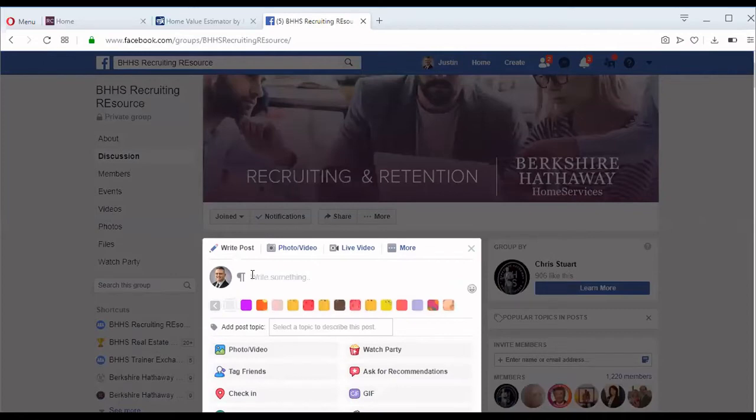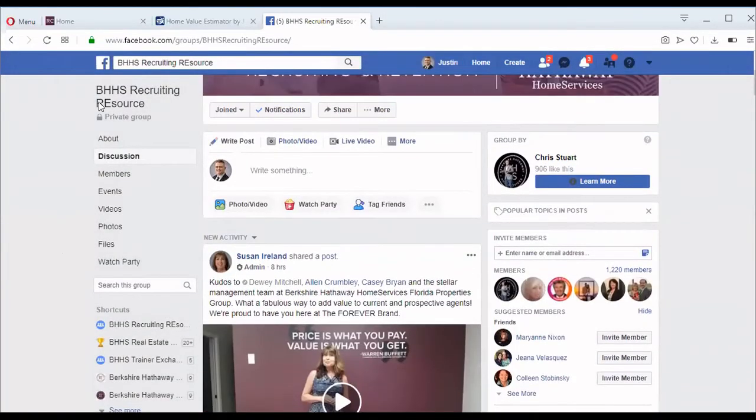Now, I want you to be careful with this because some groups will frown on advertising. So make sure that you read the group membership conditions and the rules. You don't want to post advertising if they don't allow you to. But all you have to do is that. You want me to show you again? Do you mind? I was trying to figure out how to screenshot at that moment when you were showing that.